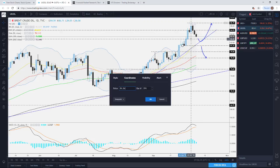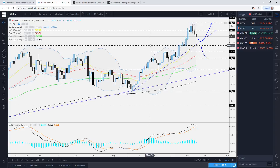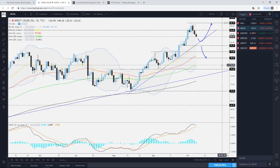Let me just quickly adjust the number here. So approximately there, this is where we could start aiming for lower levels again, lower levels like 79.80, this zone approximately there, or even a much better area of support here around the 78.30. So keep your eyes on this one.